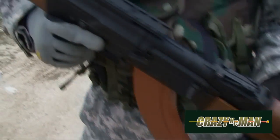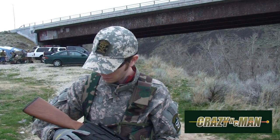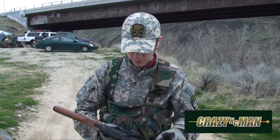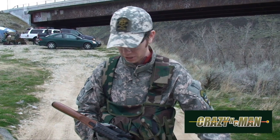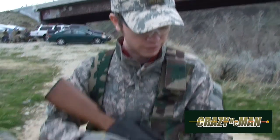Yeah, first of all, I have the AK-74U variant of this very same gun, so it looks very similar in that aspect. Body-wise, it's obviously longer, and it's got the full stock instead of the collapsible stock, so that's different right off the bat.